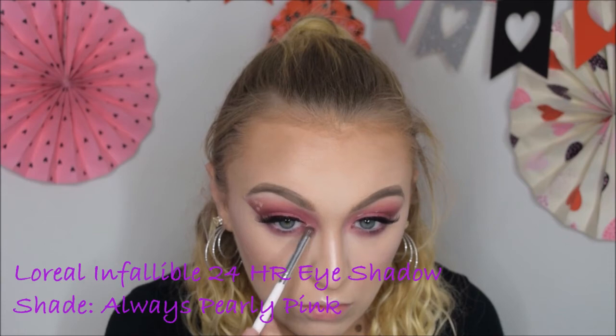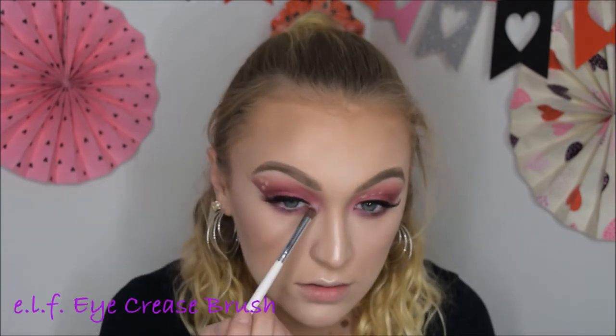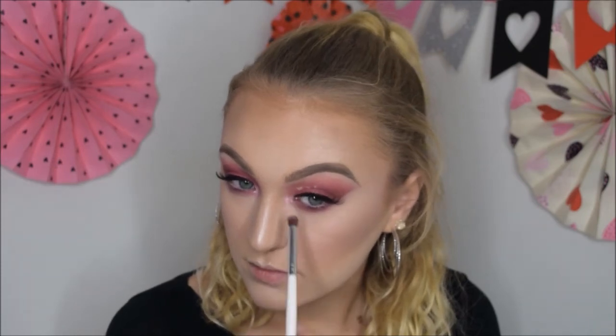Then to highlight the inner corners, I'm going in with this beautiful little single eyeshadow by L'Oreal. It's just the most pretty, just pastel baby pink color with some shimmer. Oh my goodness. It's so pretty, and it's such a good inner corner highlight for looks like this.